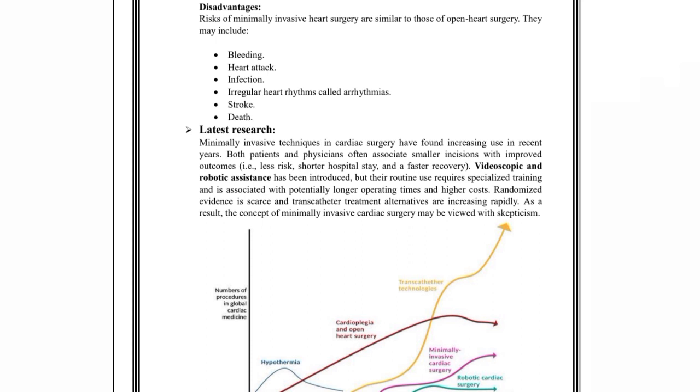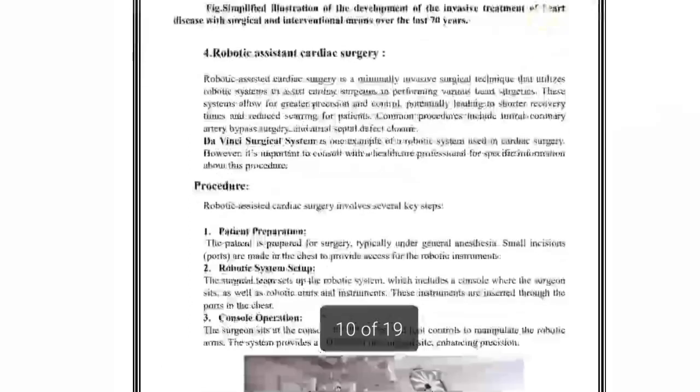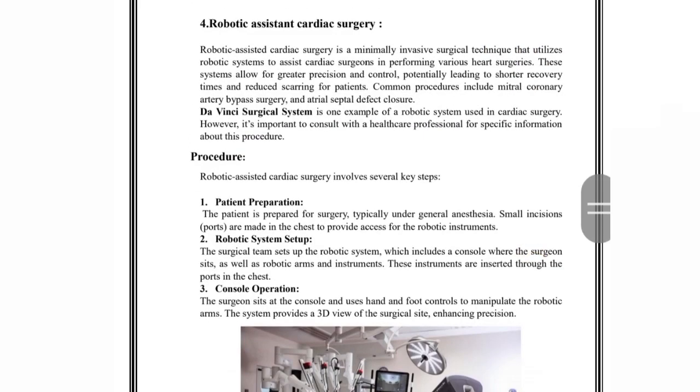Different kinds of latest research are also being performed in this minimally invasive cardiac surgery area. For example, physicians and different kinds of scientists are also getting involved in videoscopic and robotic assistance. So robots are helping in cardiac surgery. The fourth type of heart surgery is robotic assisted cardiac surgery.